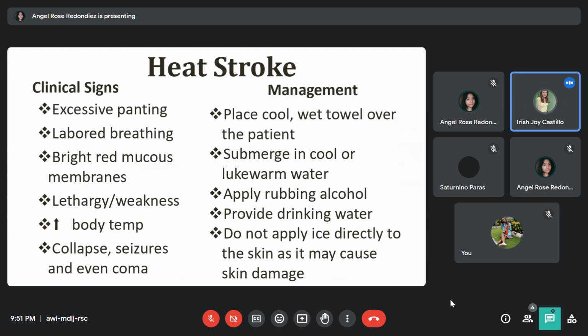Heat stroke. Dogs suffering from heat stroke can have excessive panting, labored breathing, bright red mucous membranes, lethargy or weakness, high body temperature, collapse, seizures, and even coma. Management: place a cool, wet towel over the patient, submerge in cool or lukewarm water, apply rubbing alcohol, provide drinking water. Do not apply ice directly to the skin as it may cause skin damage.